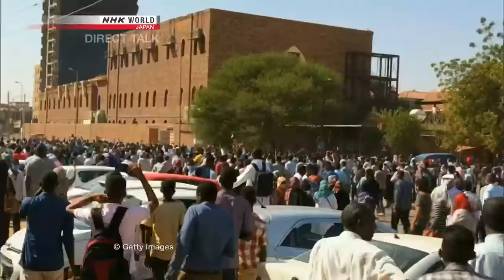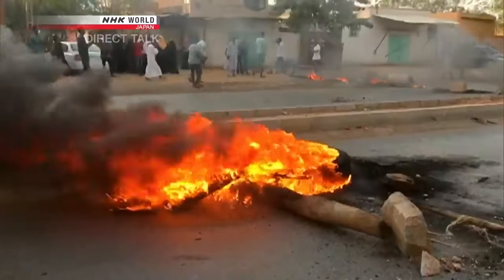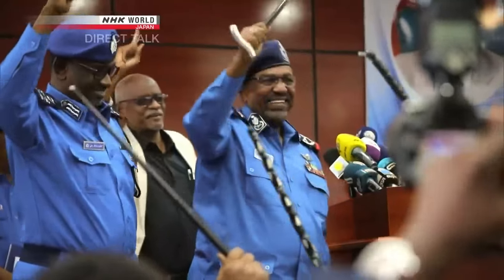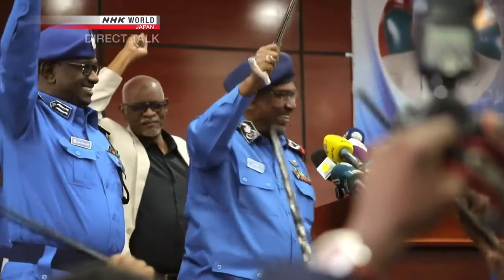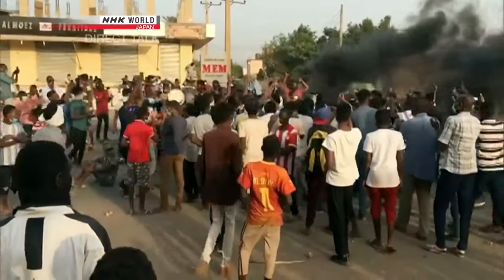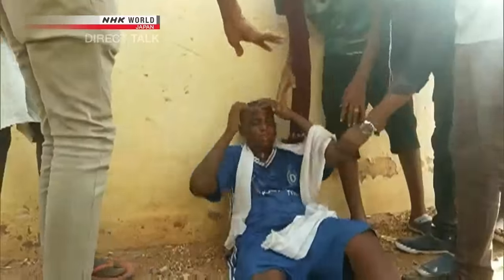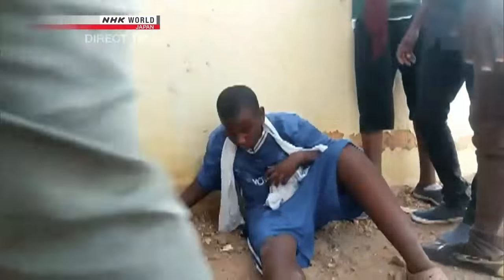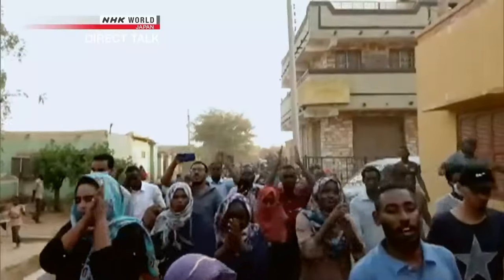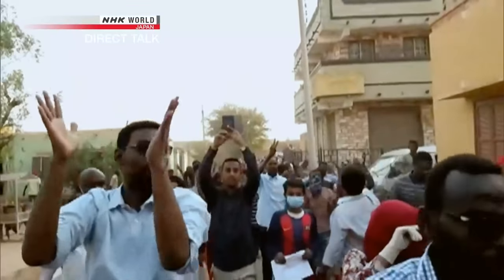China has invested heavily in Sudan, Ibrahim's country of birth, which for years has been beset by political instability. President Omar al-Bashir has been charged with war crimes by the International Criminal Court over the conflict in Darfur. In 2018, street battles between protesters and armed forces resulted in dozens of deaths. The protests continue, and Ibrahim cannot hide his anger at the fact that this regime is still in power.